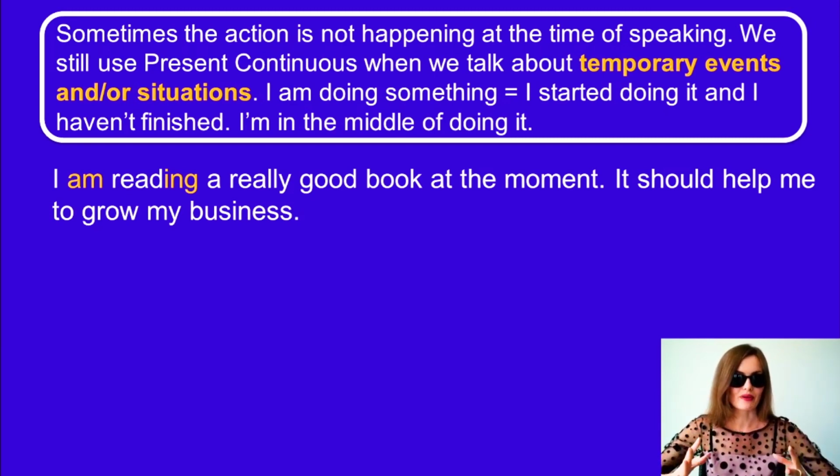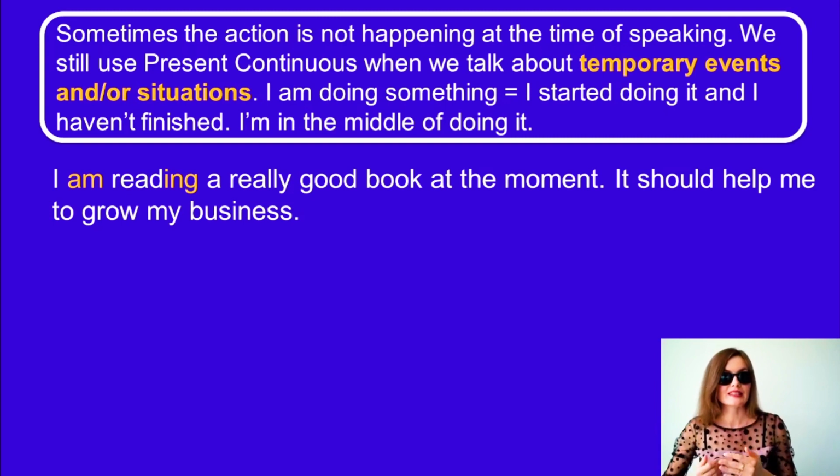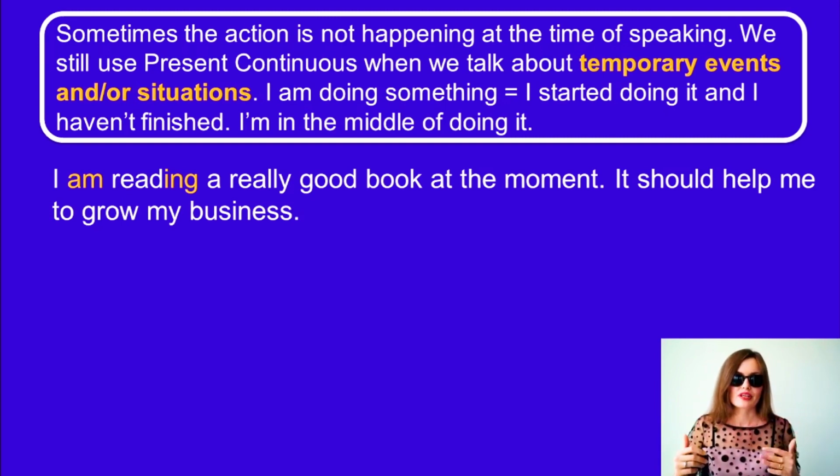As in this example, even though the girl is not reading a book at the moment of speaking, she started reading this book earlier and she hasn't finished reading that book yet. And she is in the middle of doing it. That's why she can use present continuous and say, I'm reading a really good book at the moment.